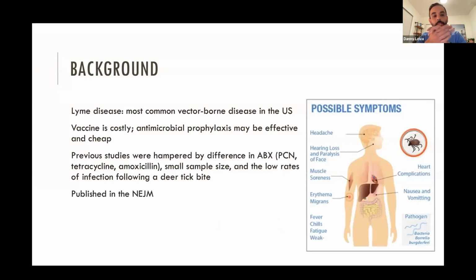But breaking it down step by step, obviously we talked about some of this already. I'm not going to go into the Lyme disease since we discussed that. There does exist a vaccine, but it is costly. At least 20 years ago when this paper was written, they were quoting $61 per shot. And so that was one of the impetuses for them to look at a prophylactic regimen, especially with doxycycline, which at that point was much cheaper.